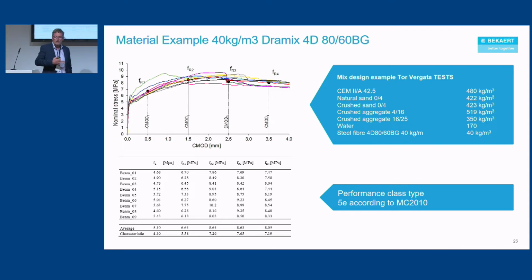Fiber reinforced concrete is a composite material, so that's why we need to do this test for each project at an early stage in order to allow a mix optimization. So the right dosage, the right fiber could lead to a high level of performance. For example, here we have a 5E. That means the residual strength, FR1, characteristic value is higher than 5 MPa.